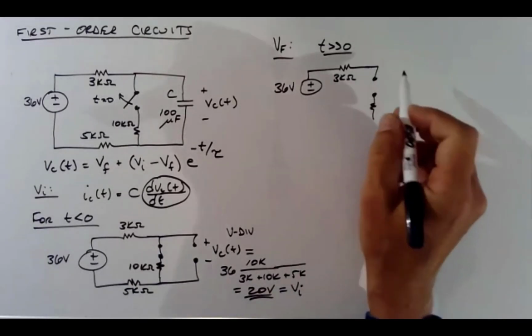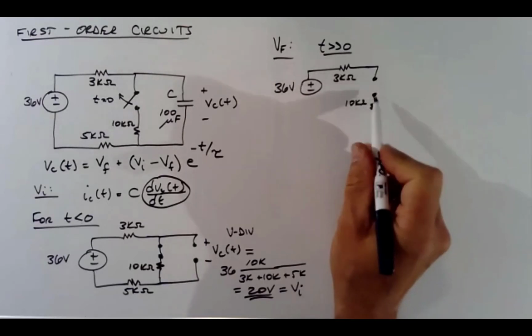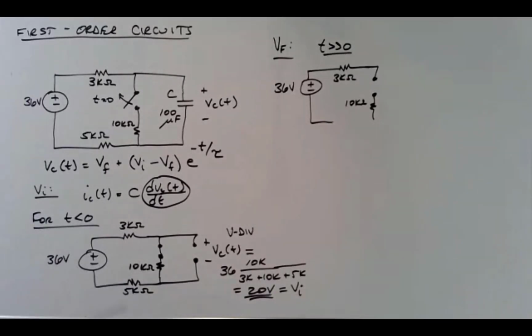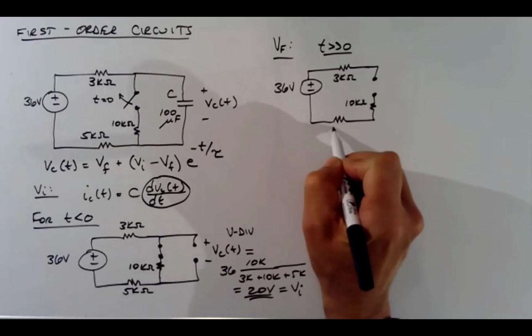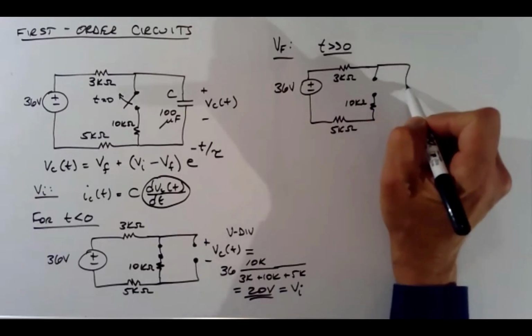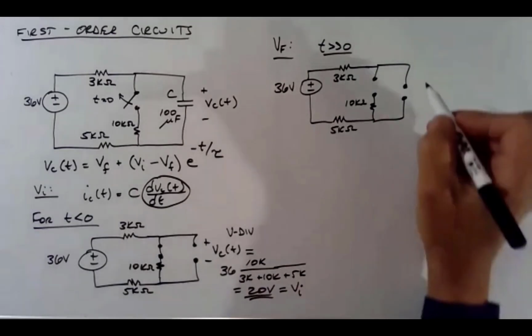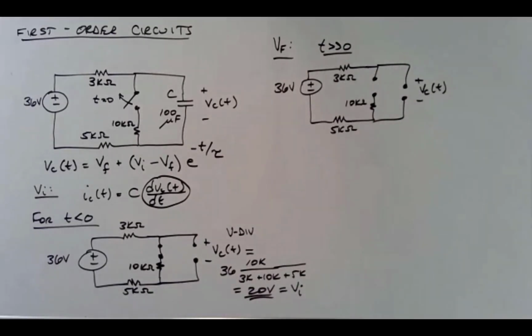I guess I can draw in this 10K ohm resistor. Doesn't do anything because it's only connected on one side. You can get rid of a resistor that's connected only on one side, it doesn't do anything in the circuit, so I don't have to draw that. And then I have 5K ohms. All right, and then I have a capacitor in steady state, which is also an open. And so this is my VC of t here for t much greater than 0. Okay, so that's what I want to find. That will be my final value of V.